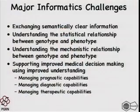So I'm an informatician. I do informatics. I guess many of you in some form or another do something like that. And the challenges in this field of post-genome biomedical research, first of all, it's to exchange clear information. I'm not going to say much more about that. You all know that that's hard and boring, but very hard. And so we work on that.